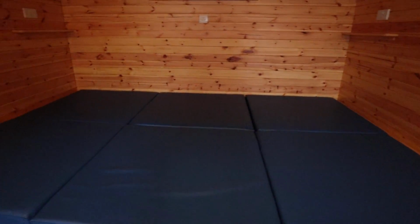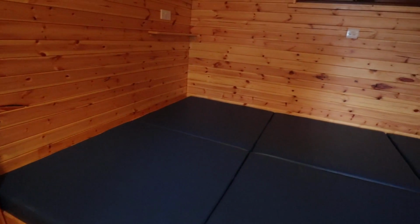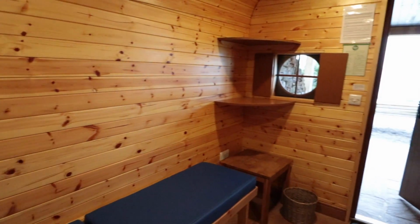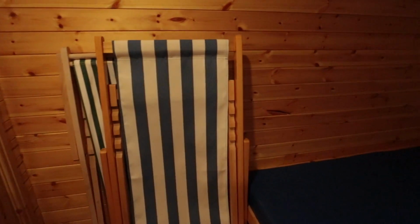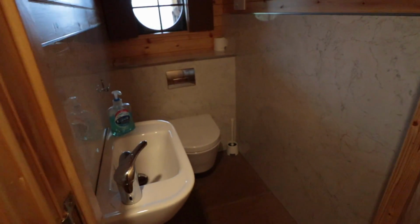So this is the main, obviously, sleeping area. Apparently it can sleep 2 adults, 4 children, and it's exactly all you need. It's so cute. Couple of deck chairs, the kids can sit on the floor. Bathroom. Or toilet, I should say.